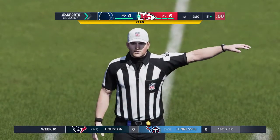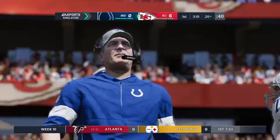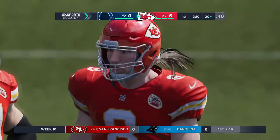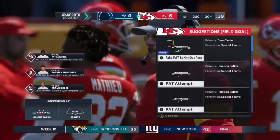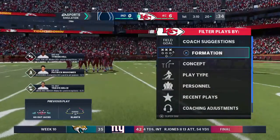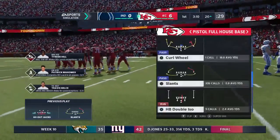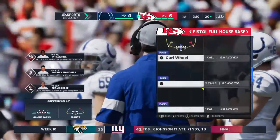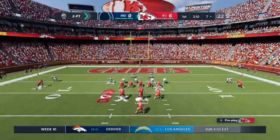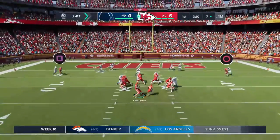Delay of game, offense. So that'll back him up 5. Andy Reid never one to shy away from taking chances. He'll go for 2. They'll look to throw.